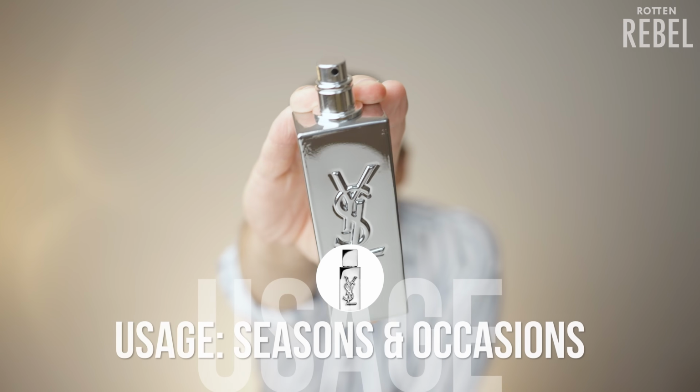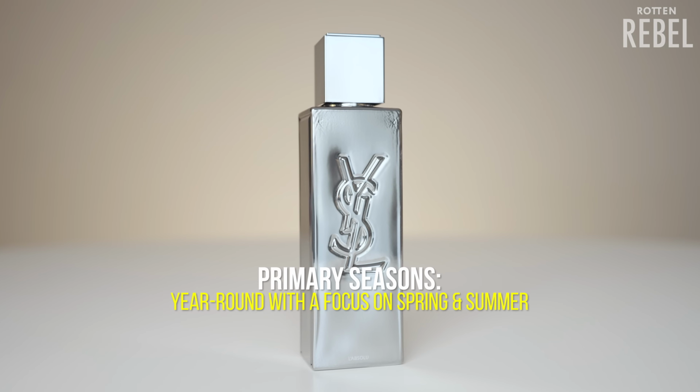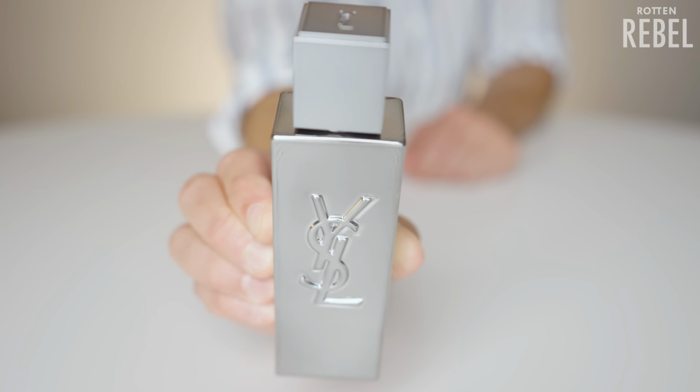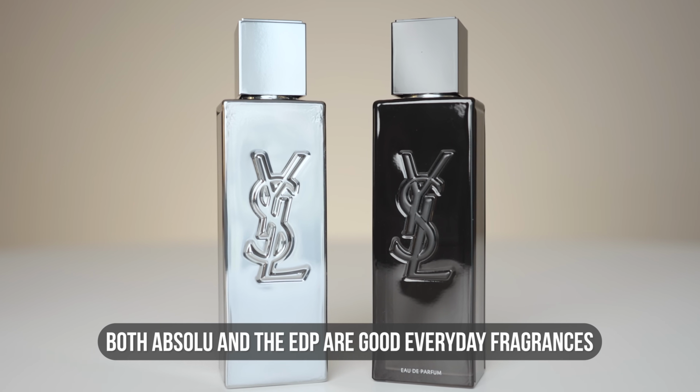When it comes to usage, so like seasons and occasions, I feel this is pretty much the same as the Eau de Parfum in that you can use it throughout the year, but with a focus on spring and summer. It's basically a mix of freshness, florals and woodiness, and there's absolutely nothing too deep or too heavy about Mysf Absolu. As for occasions, anytime really. I feel the same way about Absolu as I do about the Eau de Parfum, in that this is a great everyday kind of fragrance that works for pretty much any occasion.